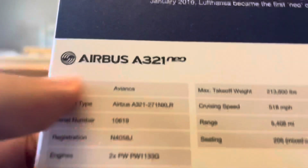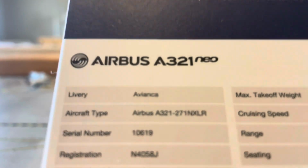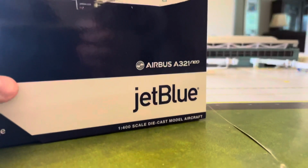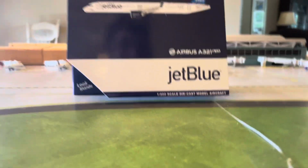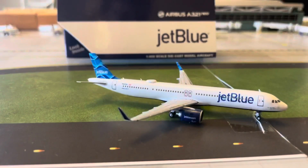But the funny thing is, if you look in this flap, I don't know if it's like this on all of them, but where it says livery, like it does on every model, it says Avianca. This is a JetBlue model. I didn't understand that. I thought it was funny. But, you know, JetBlue A321.